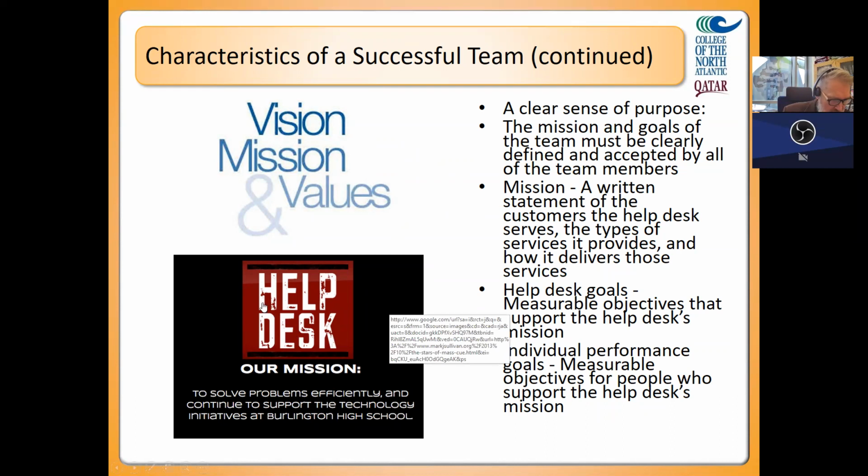Here's an example. This is an example of an actual help desk, a service desk. Its mission is to solve problems efficiently and continue to support the technology initiatives at Burlington High School. So this is a service desk. In their mission statement, they have mentioned who their customers are, which is Burlington High School, and they've mentioned what they're going to do to serve them. And so that's our mission statement. Mission statements often refer to all the stakeholders, not just your customers, but they also will include some things about what it is that we want to achieve.